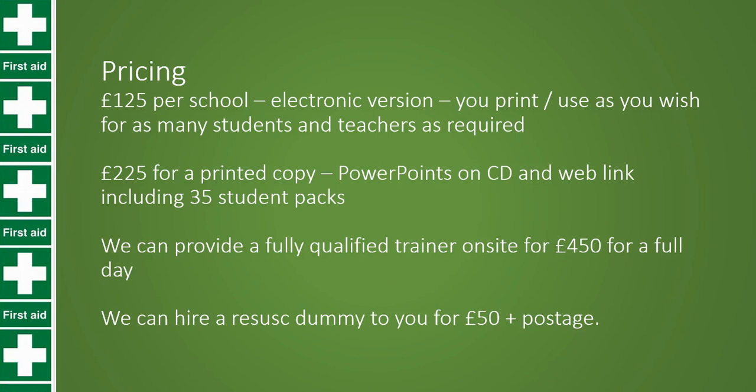In terms of pricing, as I say, it's a ready-made course. You have no work to do with this. The pricing is £125 for the electronic version, and with that you can print as many copies of everything as you need. We can provide the whole thing already printed for you with student packs, i.e. certificates, record cards, fold-up guides, etc. for a slightly higher price, and we can also provide a fully qualified trainer if you would prefer that option.